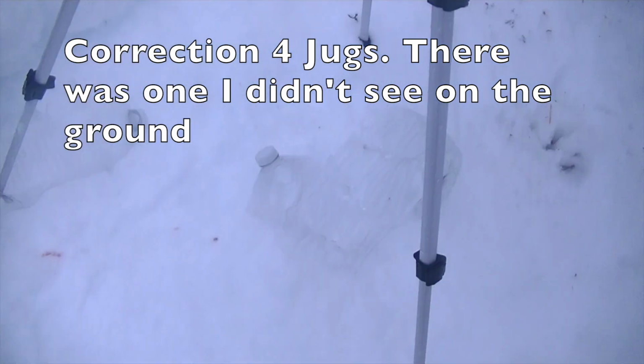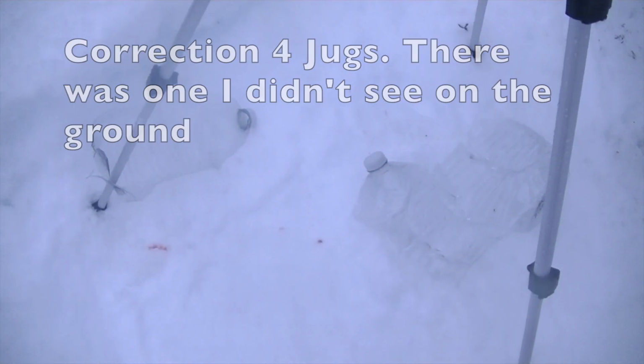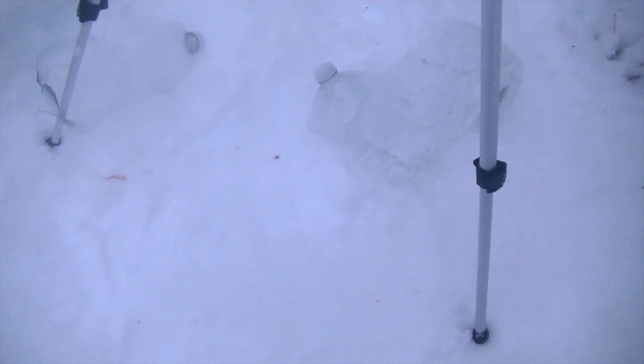So it only went in to 3 water jugs and came out. Actually, we have 2 jugs on the ground, so there was 2 water jugs. So it went through 4 water jugs, the 6.5 Creedmoor did, before it deflected. So, not very good. 2 ribs made it deflect.